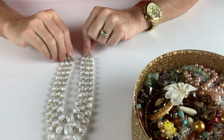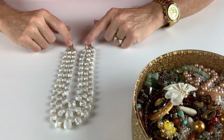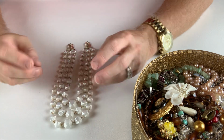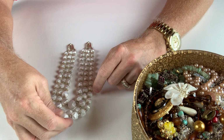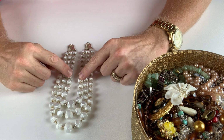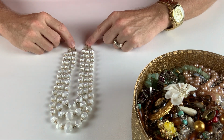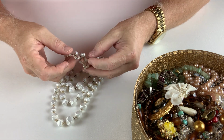It does not have any chain on it though. So that's not a biggie. Those are easy to repair. These actually, they're very pretty. They look satiny. They're not. They're plastic, but they have that satin or brushed finish to them. They're hollow on the inside. I can tell just based on the weight of them, but they're in really good shape.